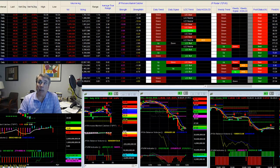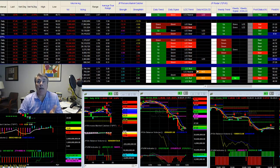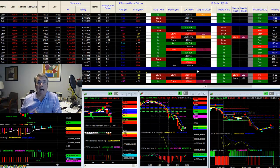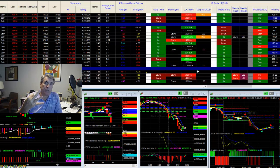Because the momentum is down, I would like to see further weakness in the market. There's a lot of sectors that I want to buy on that dip. The question begs, is the dip another 1%? Is the dip another 3%? That's the key we have to be watchful for.